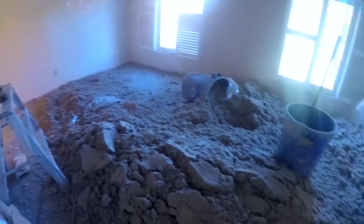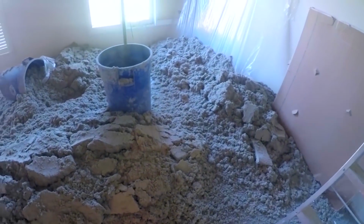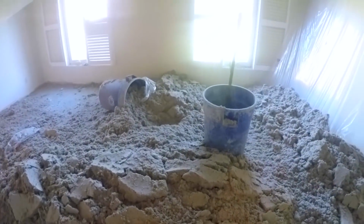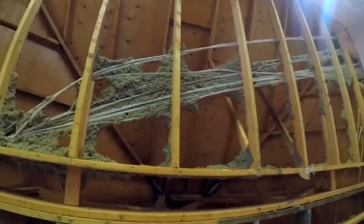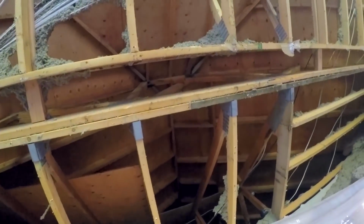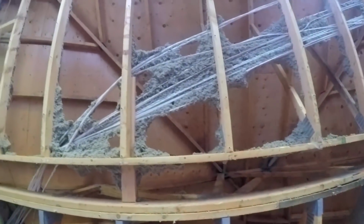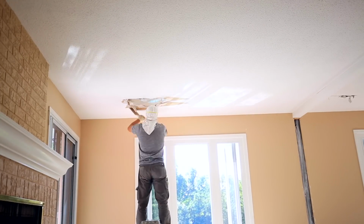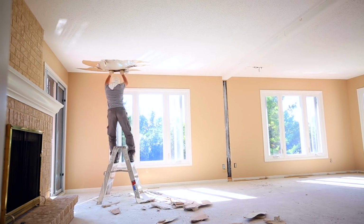Chad called me and said, it looks like you're walking on the moon inside of our new house. There was insulation everywhere. And this was just the bedroom, which means we have to do it everywhere else in the house. I don't know if I would have the patience for a job like this.